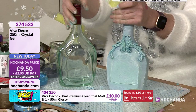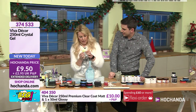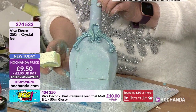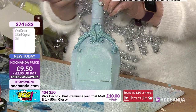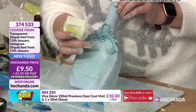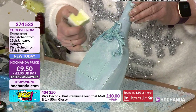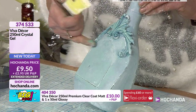So you can see how that started off as a clear bottle. I might put some of that crystal gel on there later. Now I've just gone with some chalk paint on this one, and I used white to start with, which I did put on with a paintbrush. So it was a very sort of messy, wishy-washy sort of effect, but it was just an undercoat. Then I stippled with one of the sponges over the top with some blue and green. And then I've used some sandpaper to sand away where the ridges are and the detail on the bottle.